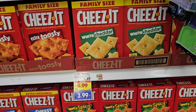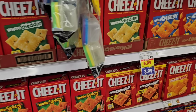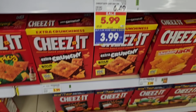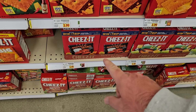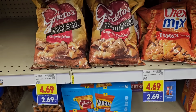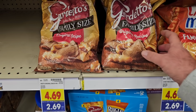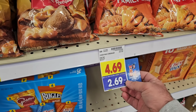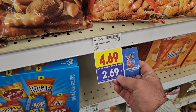So they have the big family-sized box of Cheez-Its on this buy three or more deal. Bring these down to $3.99. That's the price of the smaller box, regular price. That's a good deal. Looks like they got the family size bags of Gardettos and Chex Mix here on the buy three or more deal. Bring these down to $2.69.